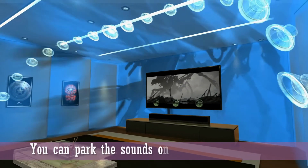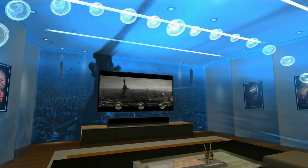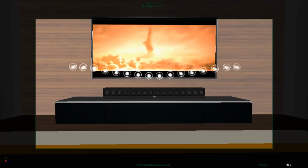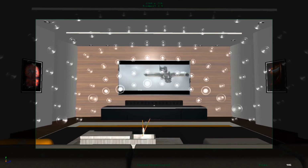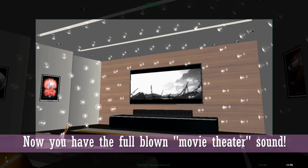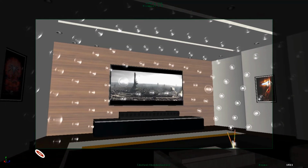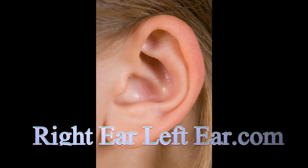This type of control, detaching the sounds and parking them away from the soundbar, is different and unique to One Bar. The technology also combines all controls and layers the sound. The result is a huge panorama of audio as wide as the width of the room, going all the way to the ceiling. This creates that movie theater effect anyone can quickly identify. It completely fills the room and makes the total immersion fantastic. This is the hot new processing method called sound detachment technology, and it's available only with One Bar, designed by Right Ear Left Ear Technologies.